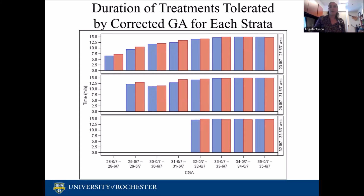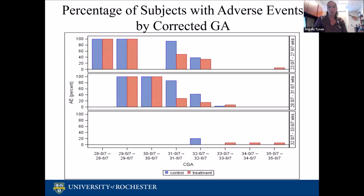So the fact that they tolerate treatments for 5 minutes is a good thing. That's great. And it's also meaningful that it compares to a control group where they also tolerated life for about that long. So I don't think we can say that babies do not tolerate OMM for a long period of time at this gestational age. We just can say that there's not much of a difference in how they tolerate treatments, period. They all have these events around that time. So maybe our stop criteria was a little too stringent.